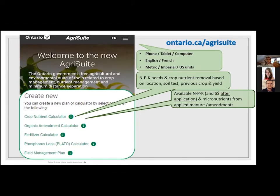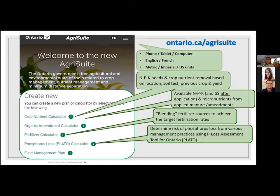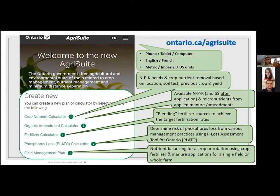The organic amendment calculator or the manure calculator looks at available NPK and economic value, and then the micronutrients that are applied if they're included in the test numbers from manure or from organic amendments. Fertilizer just gives, you can blend fertilizer sources to achieve target fertilizer rates. The Plato is just looking at the different phosphorus management risk losses based on management practices. And then all of these get combined so that you can do a field management plan and put all of it together. And so that's something that's new for our farmers.